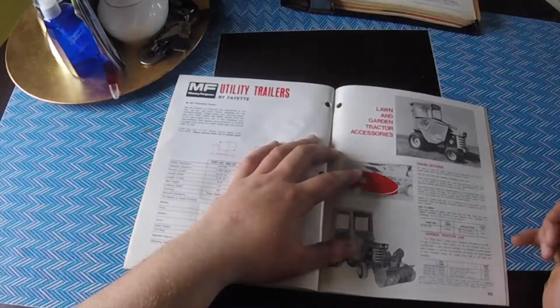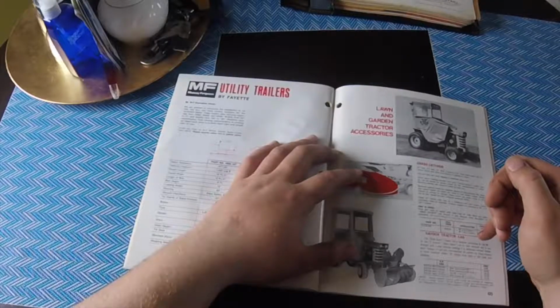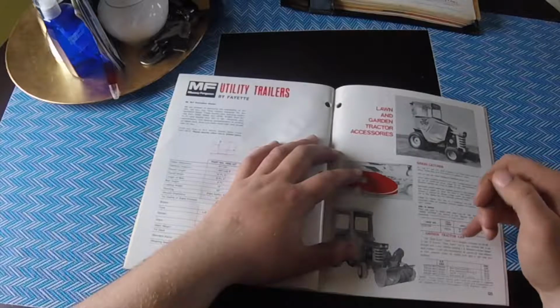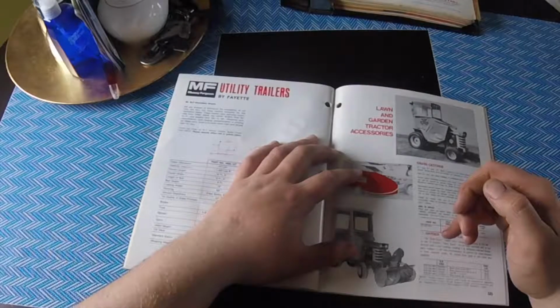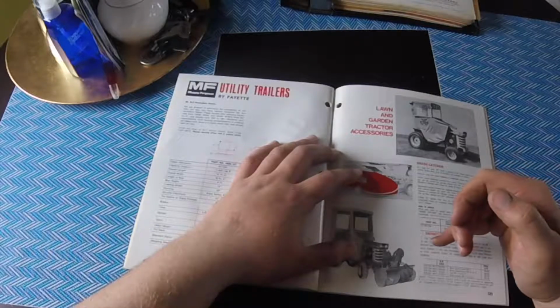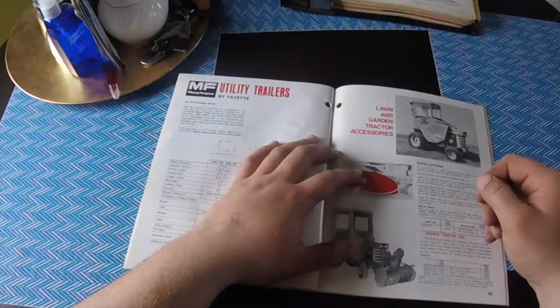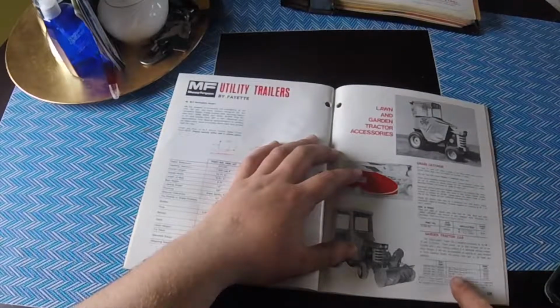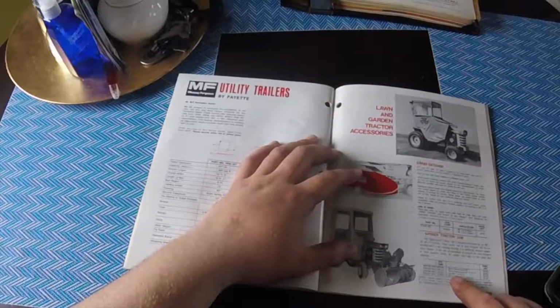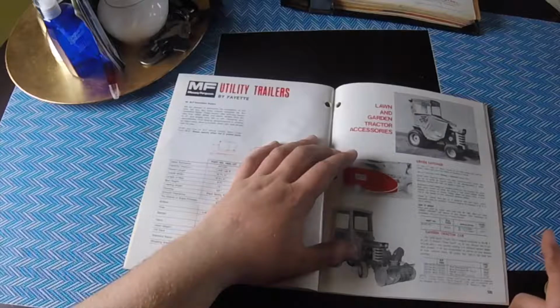Anyway, it says the snow guard cab can be fully enclosed and is constructed with vinyl covering, enabling it to withstand extreme temperature changes. It will also accommodate all controls for snow throwers or for front-mounted blades. All models have right or left-hand door openings. And it was available as the basic snow guard cab for the 7, basic snow guard cab for the 10 and 12, top for the MF 7, 10, and 12. I guess that's just maybe the top. I don't know.